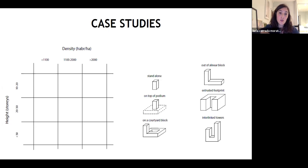And this diagram shows how we came about choosing those 9 case studies. We selected different densities, thresholds, different heights, and we also tried to make sure that we were including different building typologies, for example from a standalone tower to a tower sitting on a podium or a perimeter block. This was trying to acknowledge that density can be accommodated in different ways, and that the challenges, but also opportunities, are very specific. So that was quite important in how we selected those case studies. So if you go to the next one.